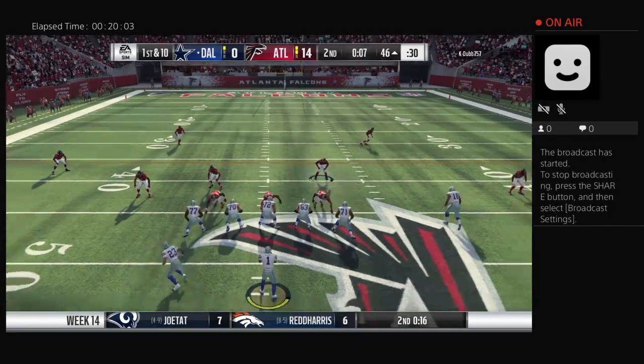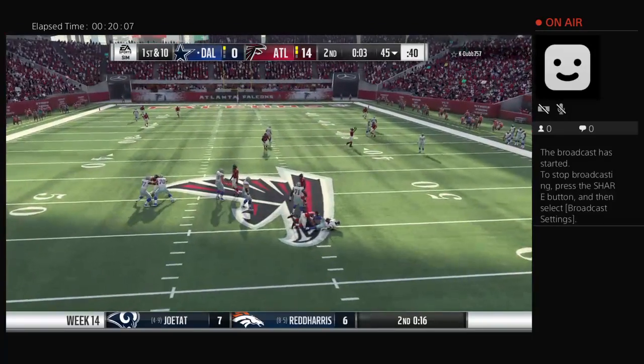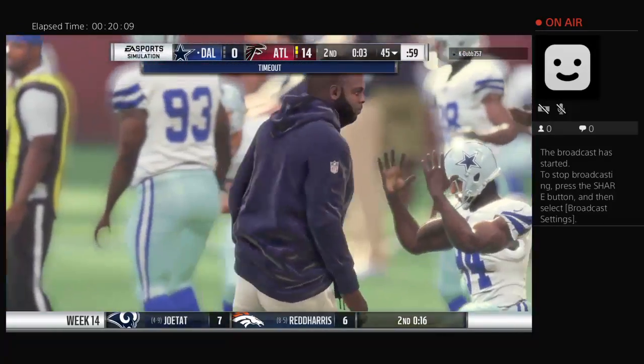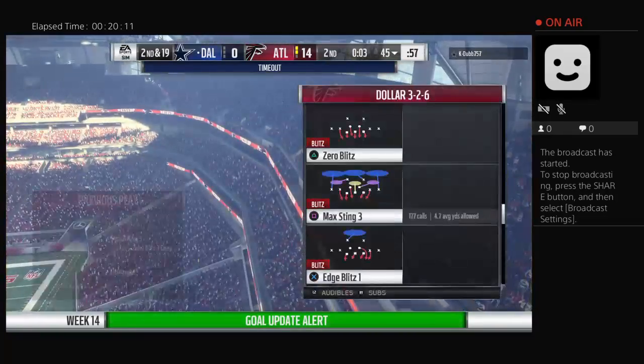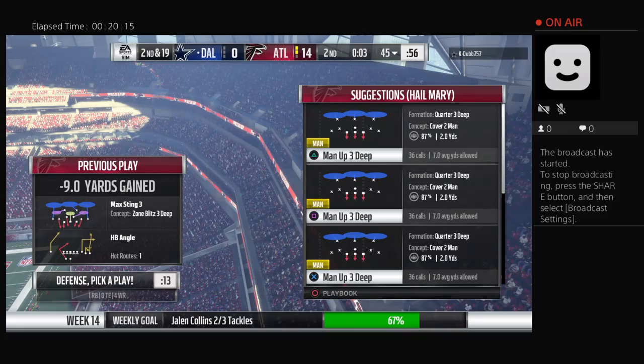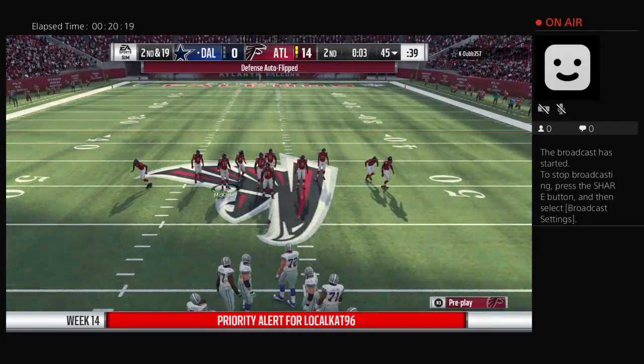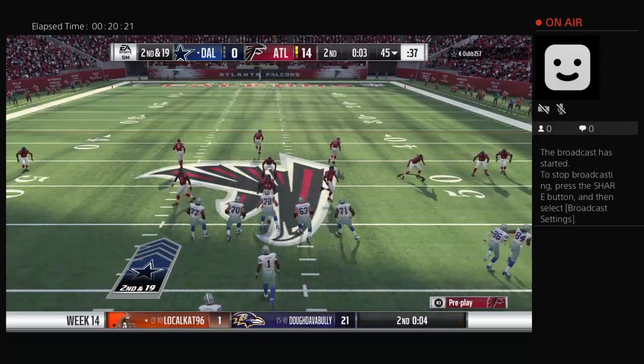Shift together here from the D-line. They'll come out throwing here to start the drive. And he's going to be swallowed up. Sacked back at the 45-yard line. Now whistles and a timeout with 3 seconds left in the first half. And they line up now for what will likely be the last play of the first half.